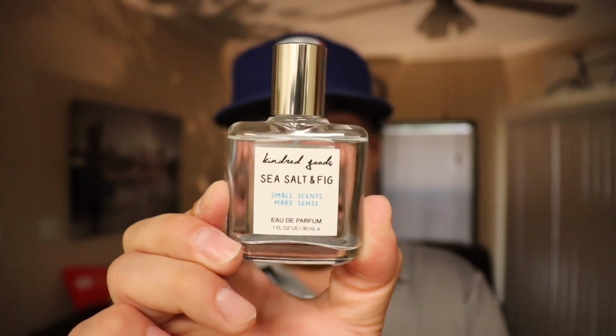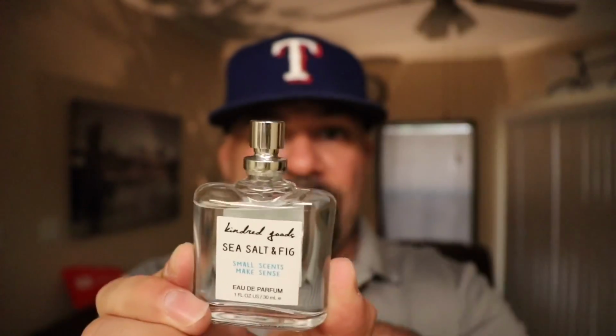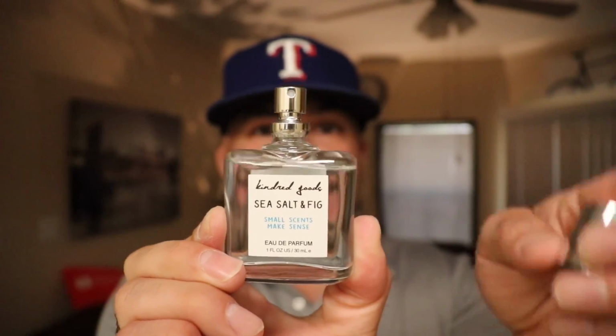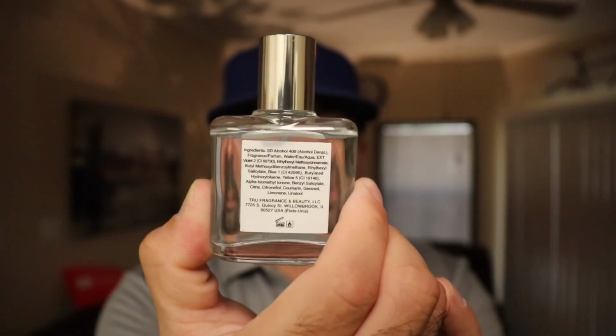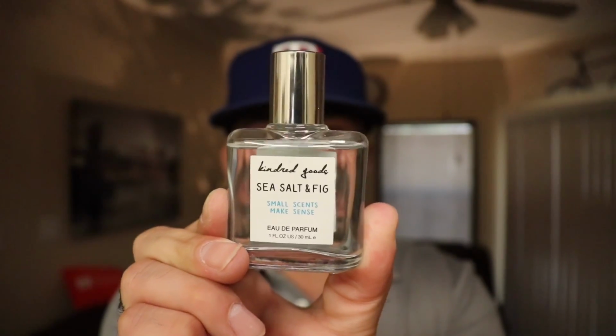Alright, so I'll go ahead and show you the bottle. Okay, so here is the bottle. There's nothing but a label here, a back label, and a cap that has a crimping on there, kind of an inexpensive design, which is fine. It's not a very expensive fragrance. The front label says "small scents make sense," and it is an eau de parfum concentration.